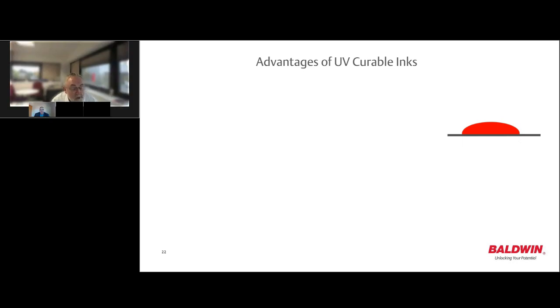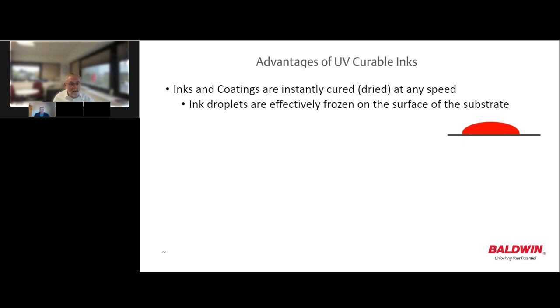I guess most people will be familiar with traditional inks that sometimes take a little while to dry, or sometimes you can speed up the drying of them using infrared systems. But today I just want to talk a little bit more about UV curable inks and what makes them much, much better for applications like this. Basically, with a UV system, the inks and the coatings are instantly cured or instantly dried. It all happens in a fraction of a second.